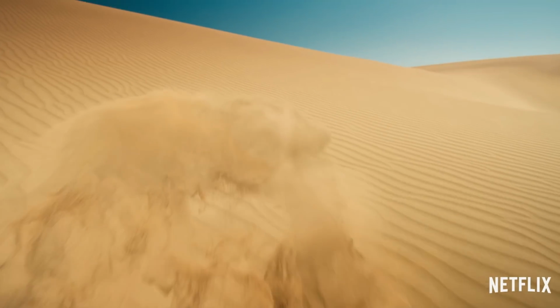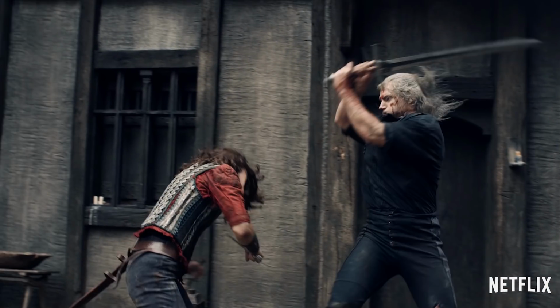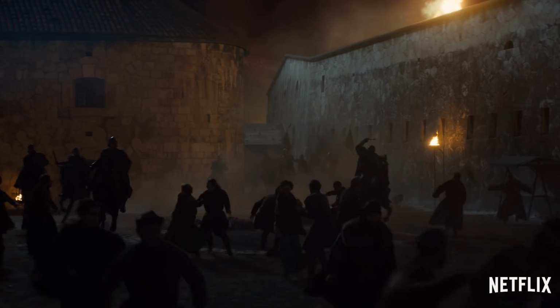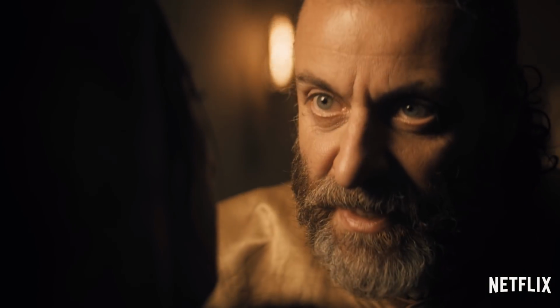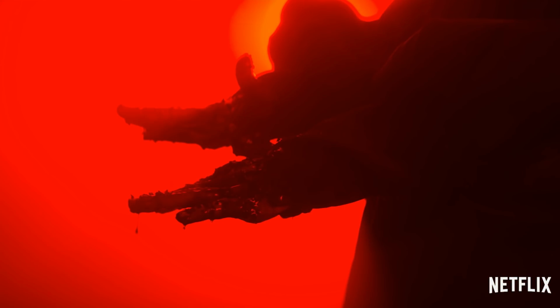And after that, a truly well done fight scene between Geralt and Renfri. I just love these fighting scenes they have. Then some filler shots of the stories we already mentioned, then the Saya the Free, we already saw her in the previous trailer. Also, this is a very interesting vision Ciri has with all the red in the background and her hands full of blood, they look like they're melting in a way.